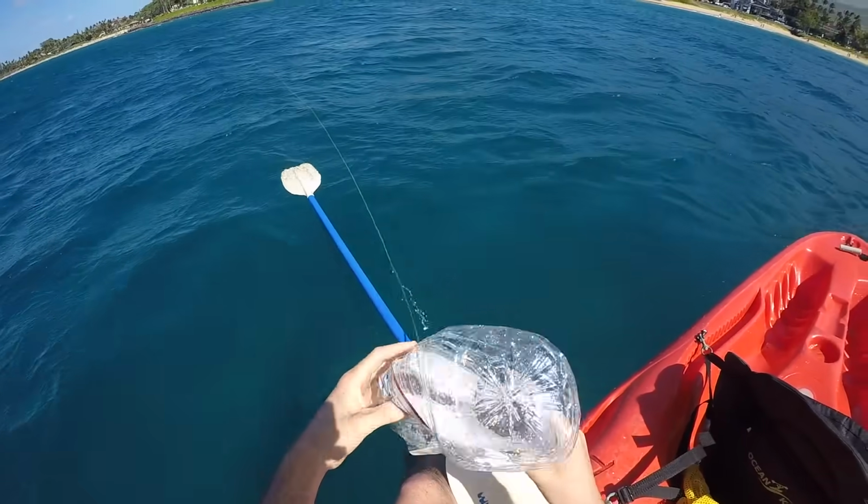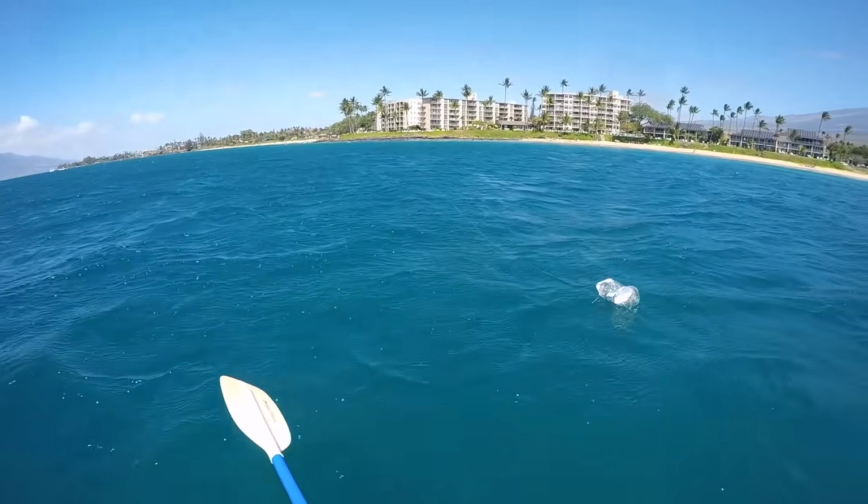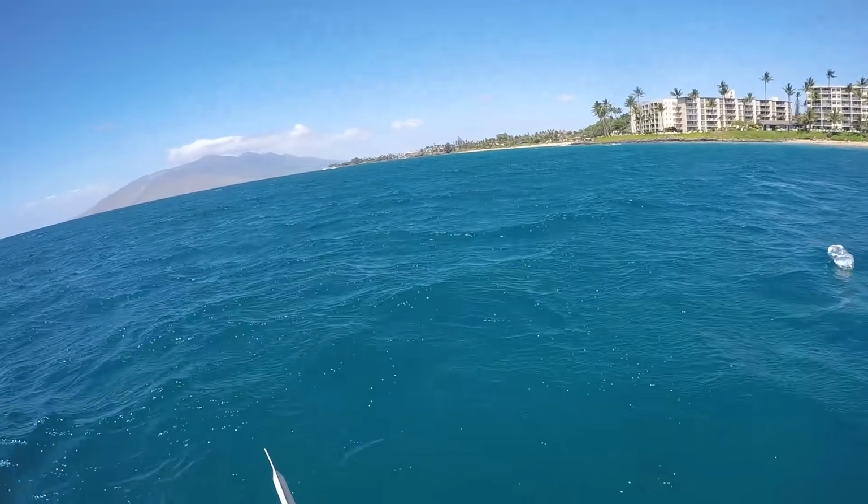So I've collapsed this water bottle just a little bit so that hopefully the wind doesn't drag along the trap too much. Should be all right though. It's very, very windy out today.